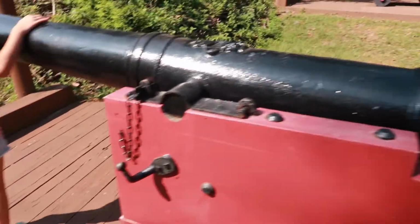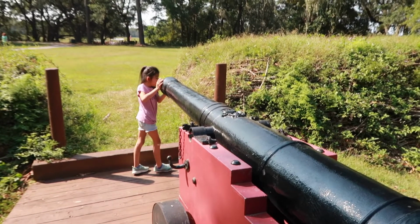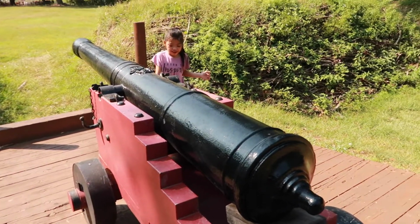They have 6 cannons that you can see. Originally, the settlement had 12 cannons, and periodically you can come down here and they'll actually fire the cannons.